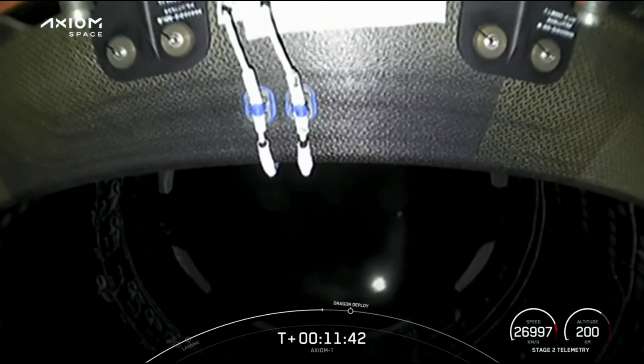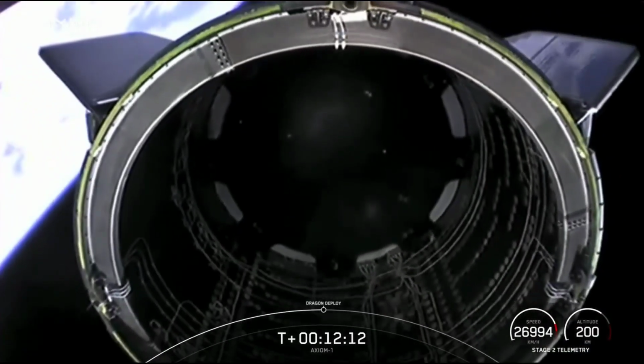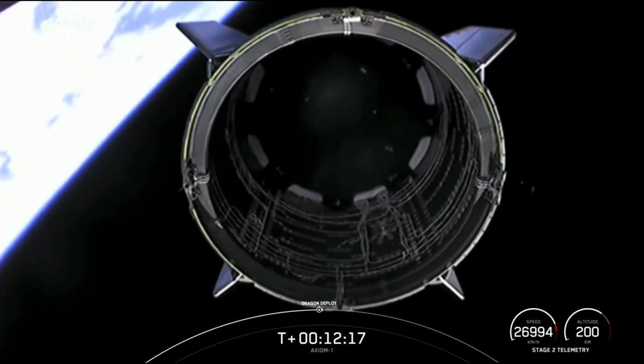For those of you that have just recently joined us, we had an on-time liftoff of the Axiom 1 crew. They are now in space and coming up to separation from the second stage, at which point they will continue their journey to the International Space Station. The view that you're currently looking at is inside the Dragon trunk, which, as you can see, has just separated from the second stage. SpaceX, Dragon separation confirmed.